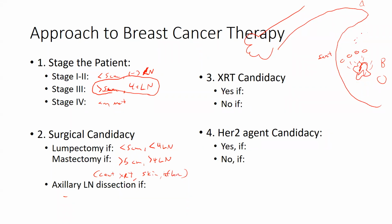And then all of the lymphatics from the breast, from at least most of the breast, it filters into the axillary lymph nodes. If you on exam can feel this, you're done. You need an axillary lymph node dissection. That makes sense, right? Anybody who has palpable lymphadenopathy, they just need them all taken out.